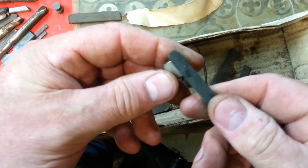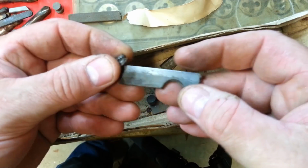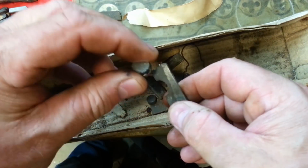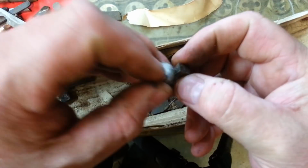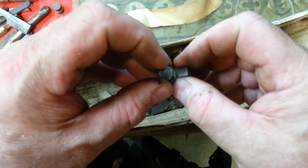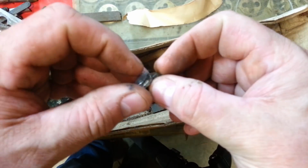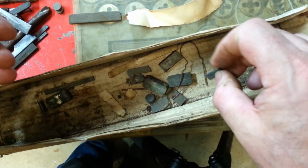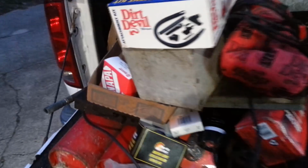Kind of weakly magnetic, not real strong. Yeah, I don't know. Some kind of tool steel though, I think. It's very hard. I think this was his collection of tool steel. So that's the story of my auction. I hope you had fun. I had fun. So it's a lot of hard work, a lot of dirty stuff, but you can build up your workshop on a song.